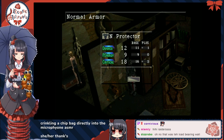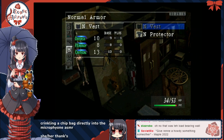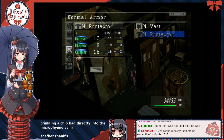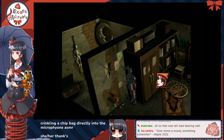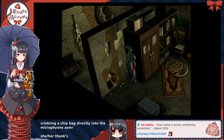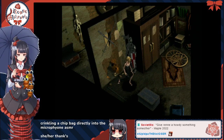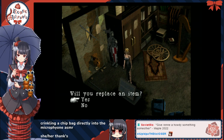I hope you had fun with the Zelda, Maple. Oh, I got an N protector to protect my N. Oh, that's definitely an upgrade. Why does armor raise your critical rate? Bizarre. Give Ren a howdy. Maple, 2022. As Maple fled from the authorities due to Zelda crimes.